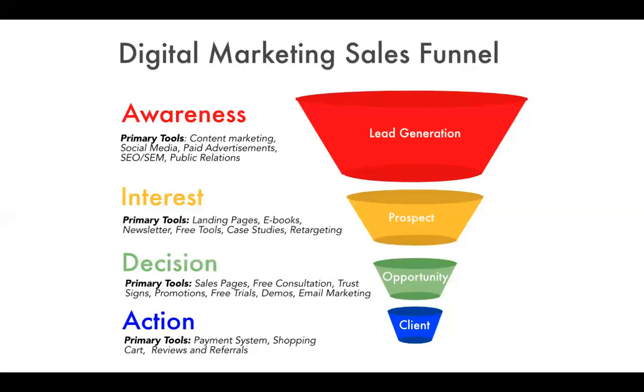But at the decision-making point, the trust is building. There's the email marketing campaign that's coming through, so they're seeing stuff from you often. That's backed up with what they see on your social media, and maybe what they see in adverts. All of these things. So that decision-making process is so important.